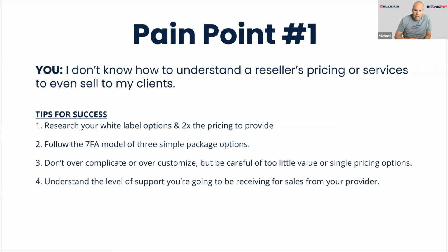Don't overcomplicate it or over customize. Just be careful with too little value or single price options is really what we say. When somebody tries to mark it up 4 or 5 times, that's where we've seen issues, where clients are like, hey, what am I paying for? I see this work, but they feel like there should be more, right? And understanding the level of support you're going to have to give from your sales providers.